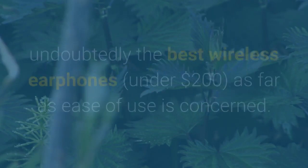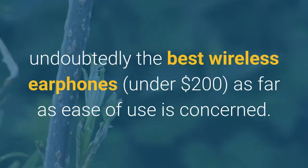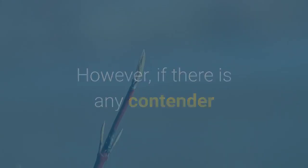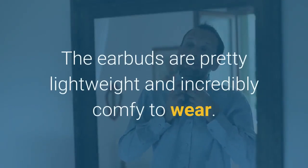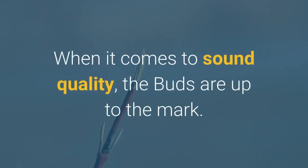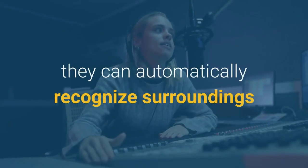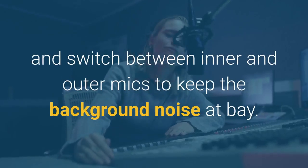Apple's AirPods are undoubtedly the best wireless earphones under $200, as far as ease of use is concerned. However, if there is any contender that can give Apple's earphones a run for their money, it has to be Galaxy Buds. The earbuds are pretty lightweight and incredibly comfy to wear. When it comes to sound quality, the buds are up to the mark. With the adaptive dual microphone technology, they can automatically recognize surroundings and switch between inner and outer mics to keep the background noise at bay.